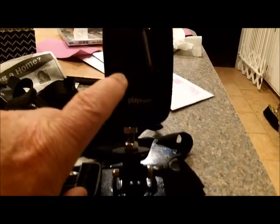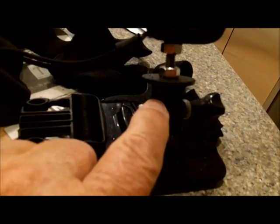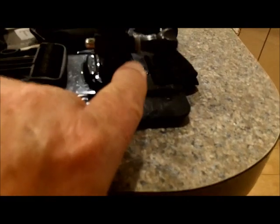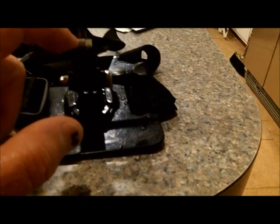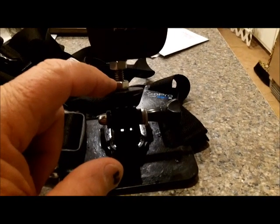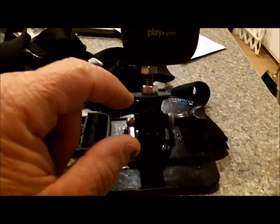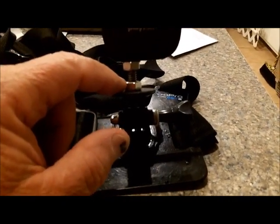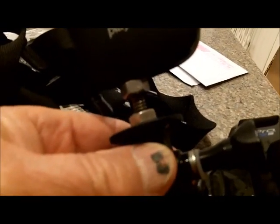So I've got a waterproof Kodak camera called a ZX5. You have to buy this little gizmo right here. You can buy it on eBay, from GoPro, from anybody. It just screws in here and it's female thread. So you have to come up with a stainless steel bolt. I just cut the head off the bolt, sanded it down a little so it would screw into the bottom. And of course I screwed the top into the camera.